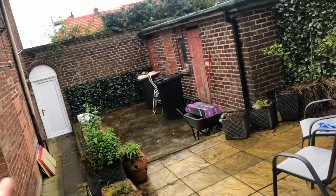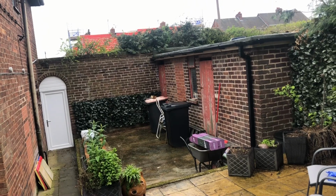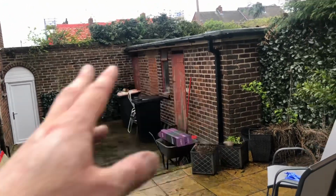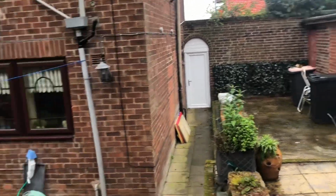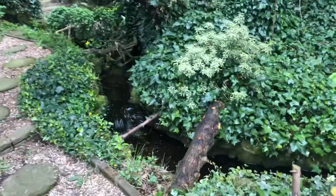But the dog compound's gone and taken away by some lads who were going to use it for their own property, and she's got more space now. She's going to put some planters and things in there. A bit of rain. It's been raining all day actually, just on and off. Not too heavy, but annoying.